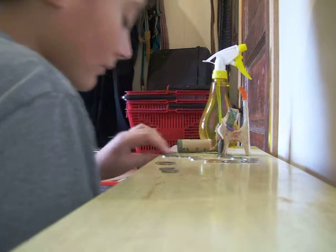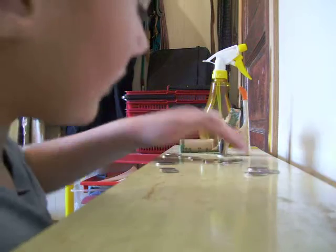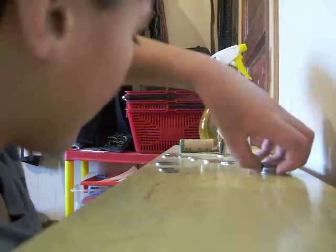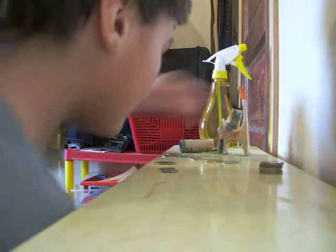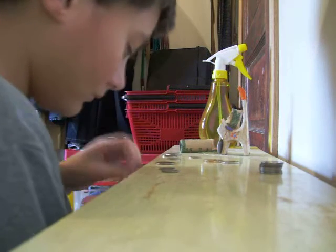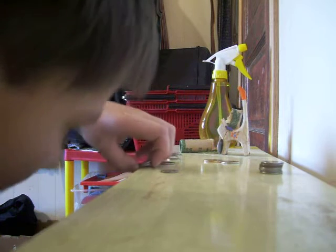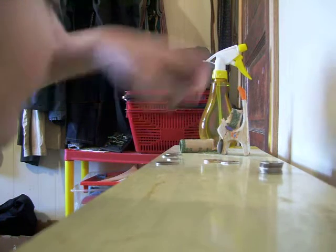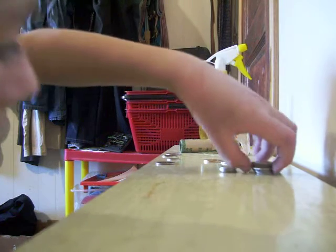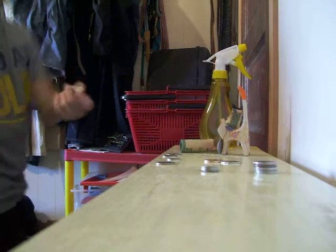Anyways. I'm just gonna make a pile of all the stuff I've gained in the rolls. Okay, from the dime roll, I've gained four coins, and the quarter roll, gained 7 coins. Pretty good. Oh, good with this one. 2011.